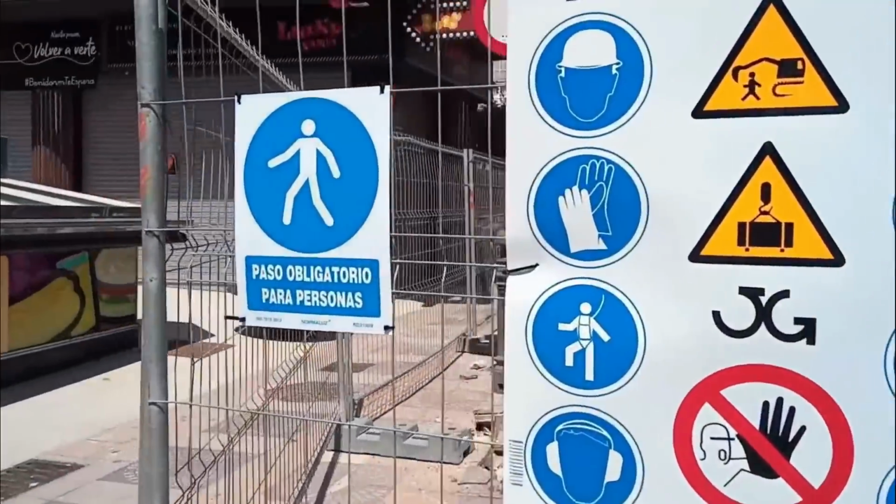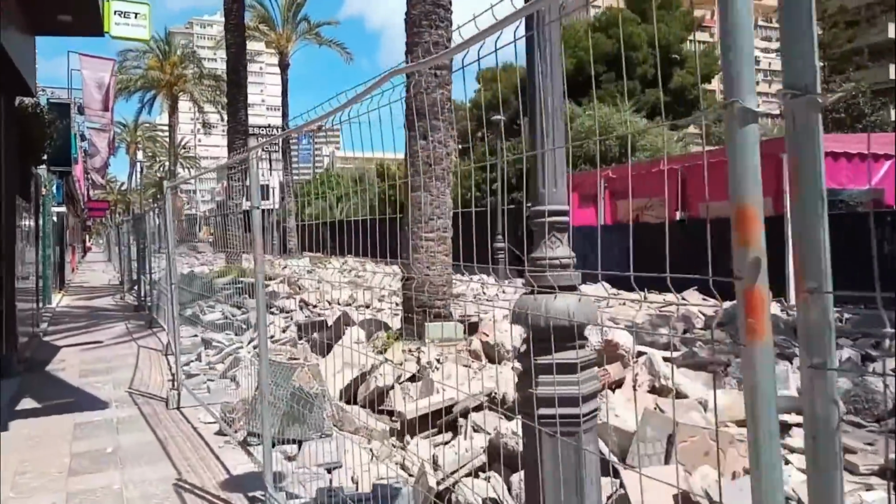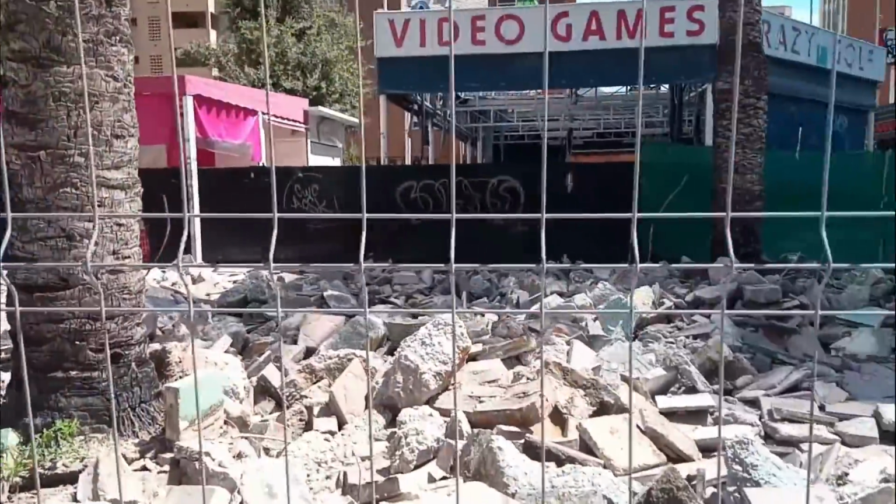The work is going to cost nearly 1 million euros in total and includes new LED lights, new paving in different colours and planting new palm trees, as well as essential works to the water and sewerage system.